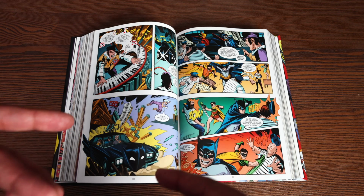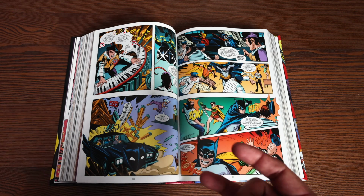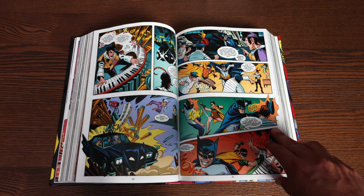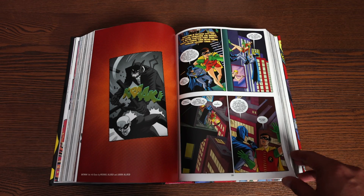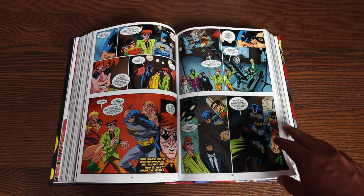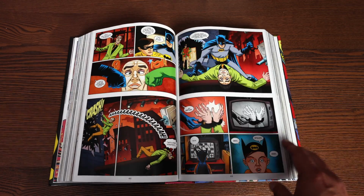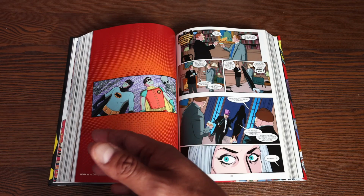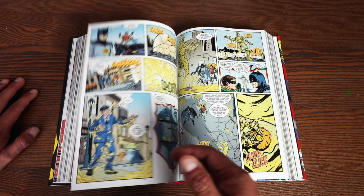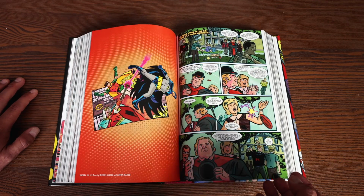It's nothing like The Dark Knight, or it's nothing even like Batman Adventures, or even things like in recent days, like Scott Snyder and Greg Capullo's Batman. It's its own universe. You don't need to read anything beforehand. Don't need to watch the show at all, but just kind of give you an idea of what to expect.